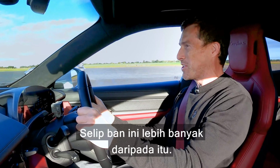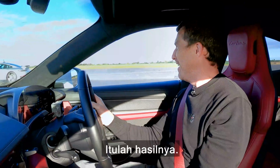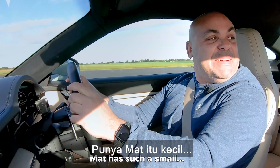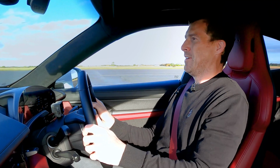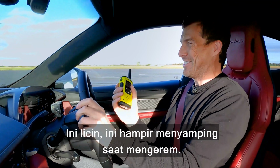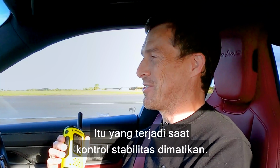This was spinning up its wheels a lot more there. And that's the result. Whoa, whoa, whoa. It's slippy out there. It's just trying to go sideways under braking. That's what happens when you have your stability control off.